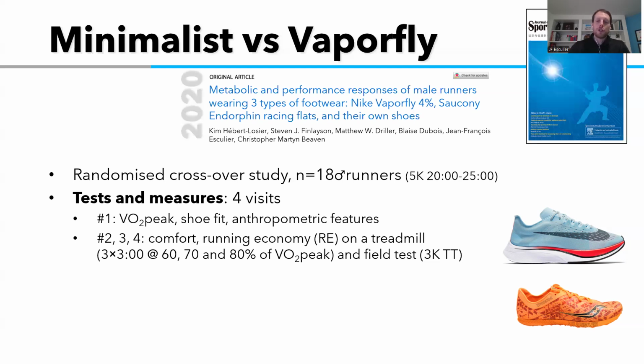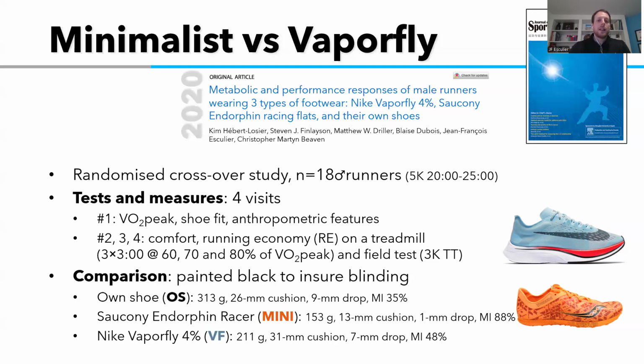So they had 2 different shoes, the Nike Vaporfly, the 4%, so the first generation. They also had a Saucony Endorphin Racer. That's the model, the Endorphin, that was prior to the Endorphin having a carbon plate. So that's more minimalist shoe, very, very light. So 153 grams versus the Vaporfly 211 grams versus their own shoes that were on average 313 grams.